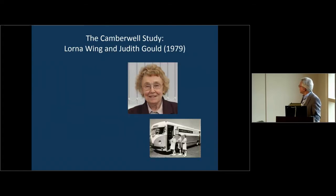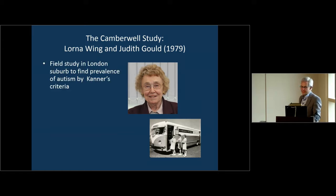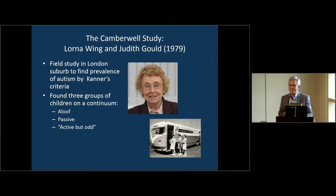Here's another British researcher. There are tons of these researchers. I'm just highlighting those who I think are especially important. Lorna Wing basically did a huge study of children with autism in southern London. And she found that there really was a range of autism. Yes, there was a small group of kids who looked like Kanner's kids, completely, she called aloof. But there's another group called passive. They could respond to others, but they didn't know how to initiate. And then a third group, well, she used this rather unfortunate language, but she's British, active but odd.